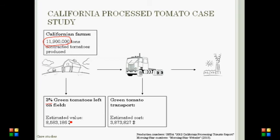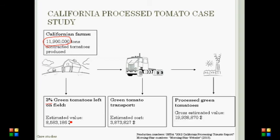It costs quite a bit for the transport, but that's for the transporters. They're able to make revenue, and for the processing, the gross value is quite high. And if you look at that, I mean, you're still getting a net production of $13 million based on a green tomato product. And the reason that green tomatoes might not be used is because the processor only demands red tomatoes. So the farmer only sends them red tomatoes, and there's no communication between farmer and processor across this line.